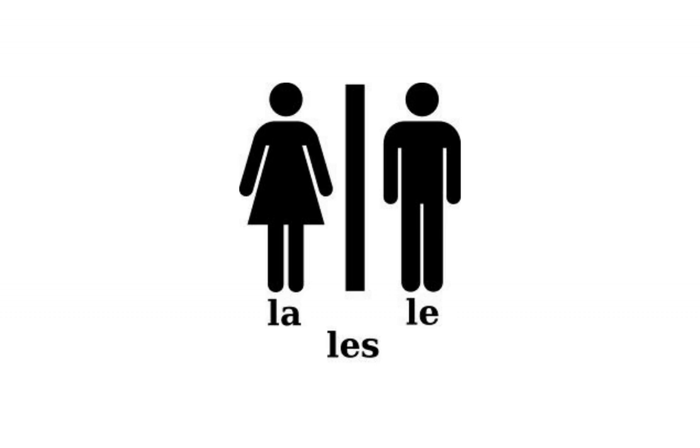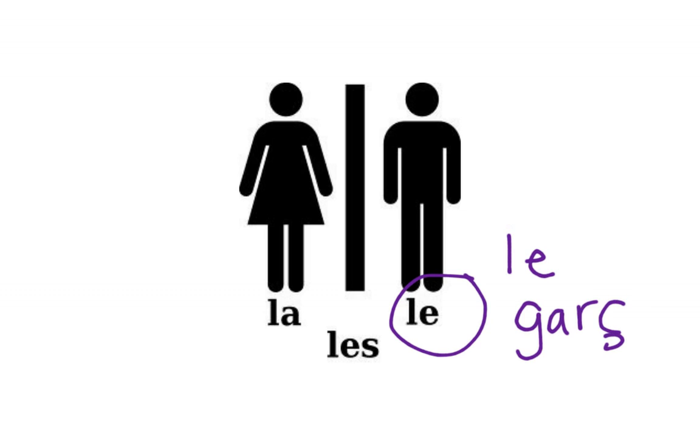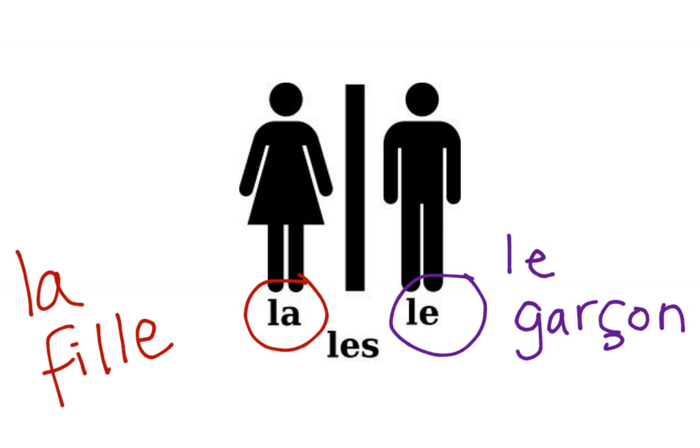Alright, the definite article, the, is a definite article. It's specific. It has four forms in French that agree in gender and number with the nouns. Before any masculine and singular noun, you use le. For example, that would be le garçon, the boy. Before any feminine singular noun, you use la. For that, you would say la fille, the girl.